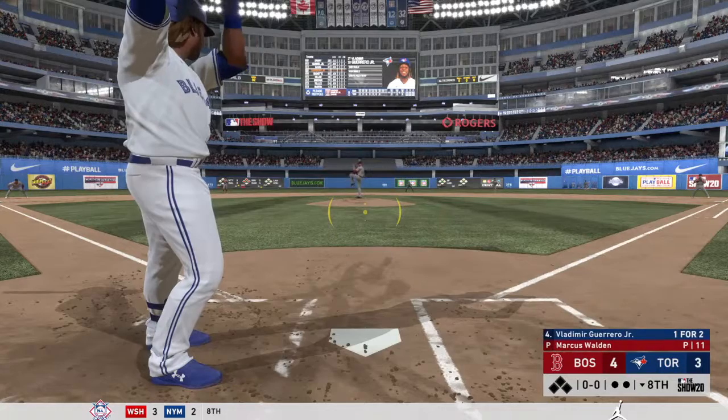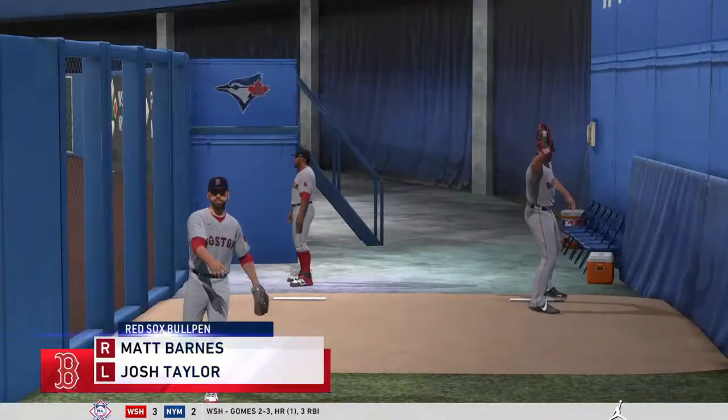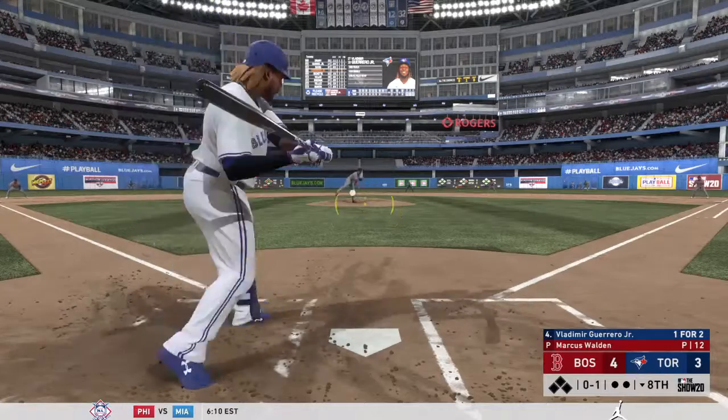He flew out in his last at-bat. This thing's far from over, even though we're moving into the back end of this game. Only down by 1. All they need to do is get this leadoff guy, and they're an extra base hit away from tying this thing up.